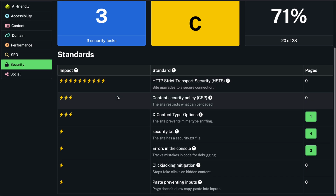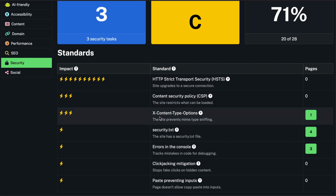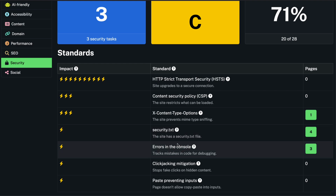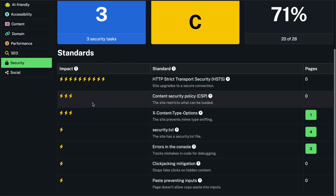So there's a couple things. The X content type options, designating content that is allowed to be viewed. That way nefarious actors can't upload something like a .exe file. And if you designate it in your X content type options, then it won't let the users download an exe file. Security.txt is a simple file for a security vulnerability. That's easy enough. And it looks like they have some errors in the console. And those can be resolved through looking at our tool or just viewing them in the browser.